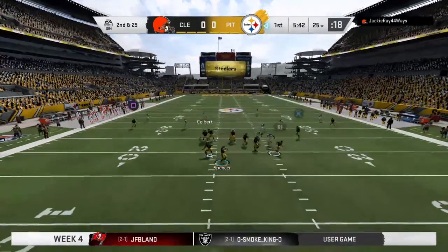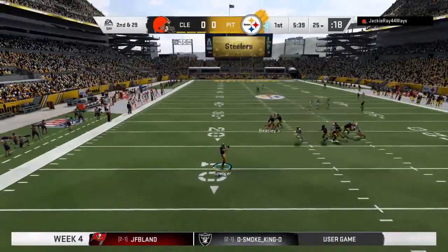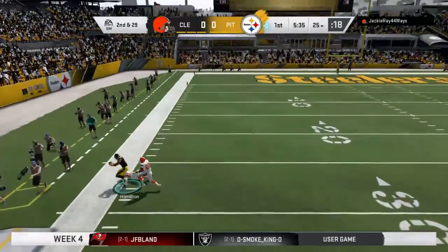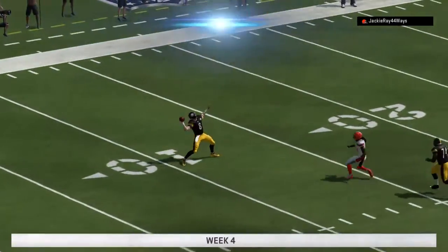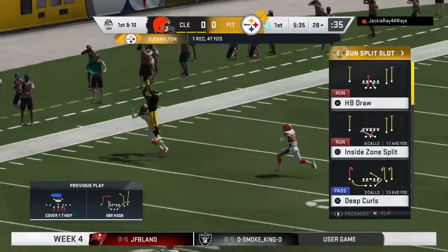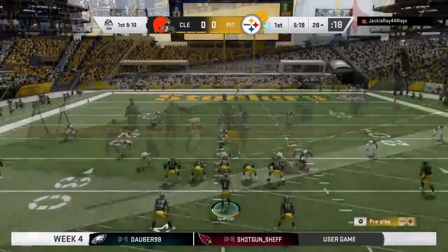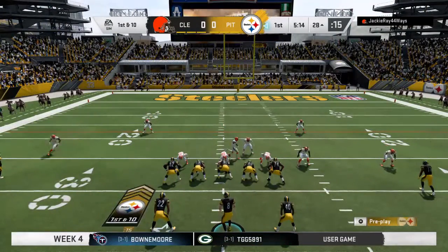Let's go. Operating from the gun, Spencer. He's going to rifle one deep left side. And this is, oh my goodness, he pulled it in one-handed. A big play that time for Pittsburgh. 47 yards. So now then, the big play has him all the way inside the 30 now, 1st and 10.